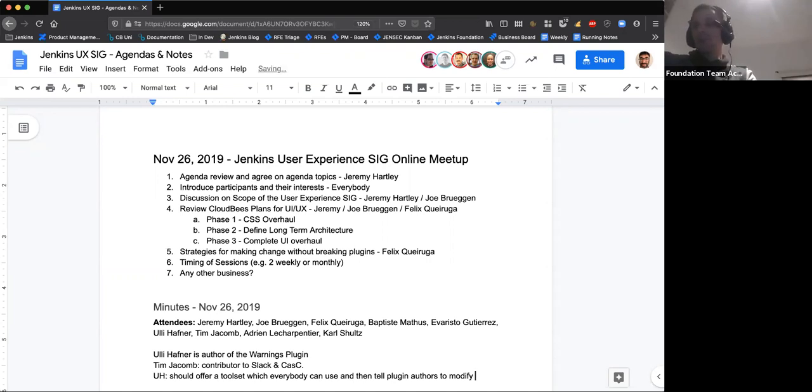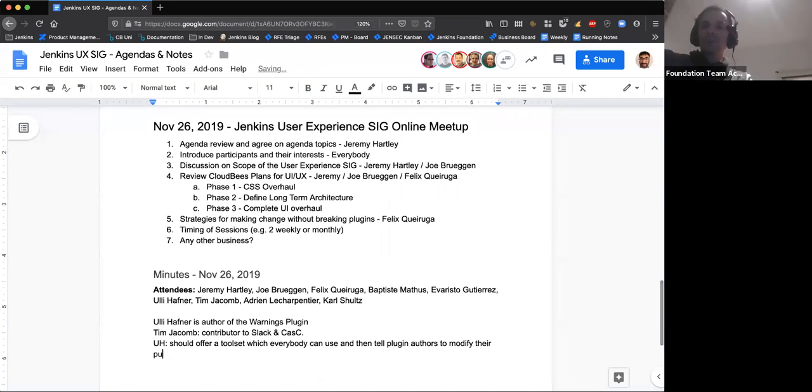But if what you're saying is that we are going to define what's okay and what's not okay to keep things rocking, and then plugin authors will have to adapt, then I fully agree. For older plugins that have not been touched in five years or whatever, I'm not very confident that we can keep every single plugin in the Jenkins community working without changing anything, while still keeping Jenkins fully relevant and modern nowadays. It's kind of my concern.